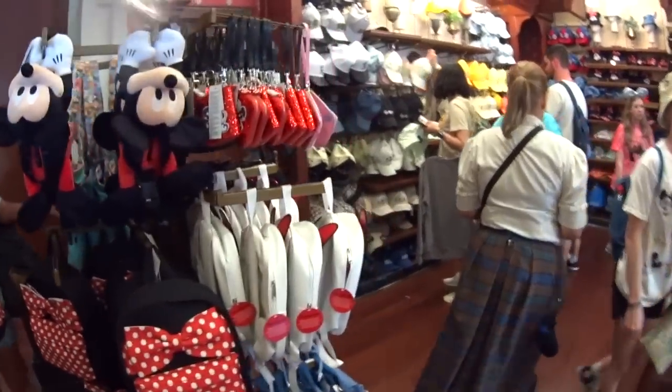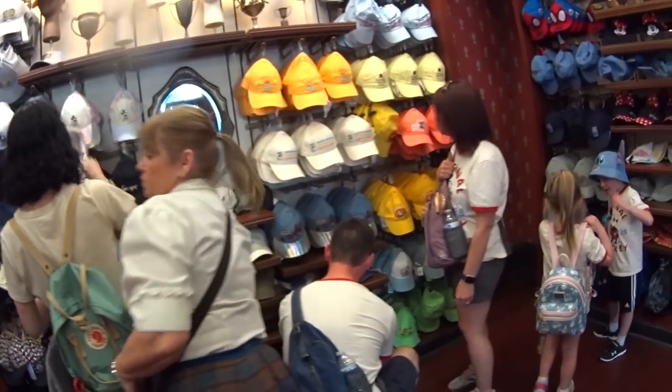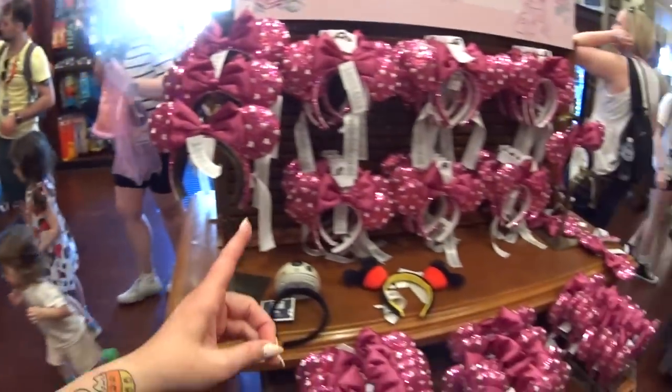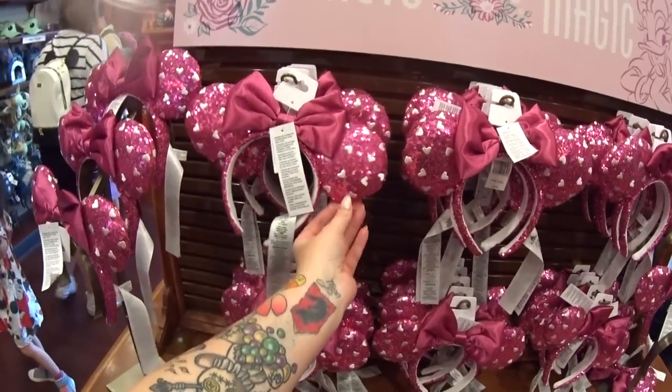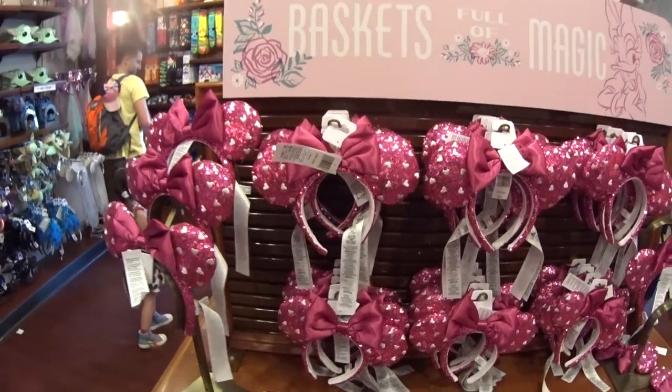Hats. Okay, we're in the far corner now. Casey's is right behind here. Lots of hats, and just that one wall of ear hats, except, oh, look at these. These are pretty. Oh, these are very beautiful. That must have been for, well, not exclusively for Valentine's Day, but a good Valentine's Day hat, $29.99.